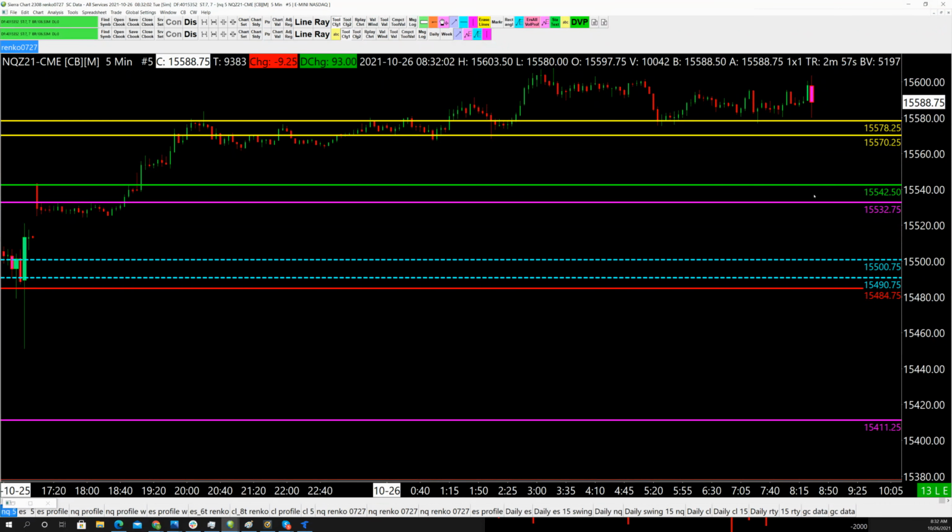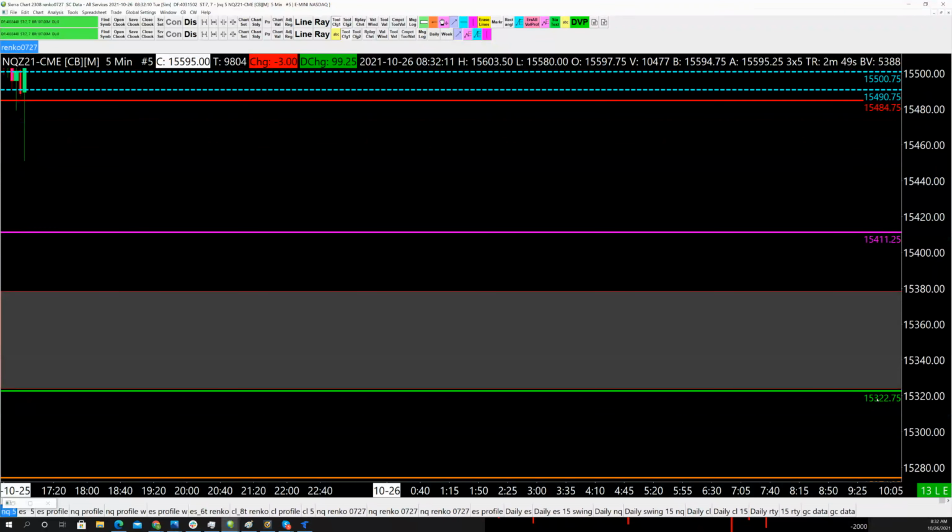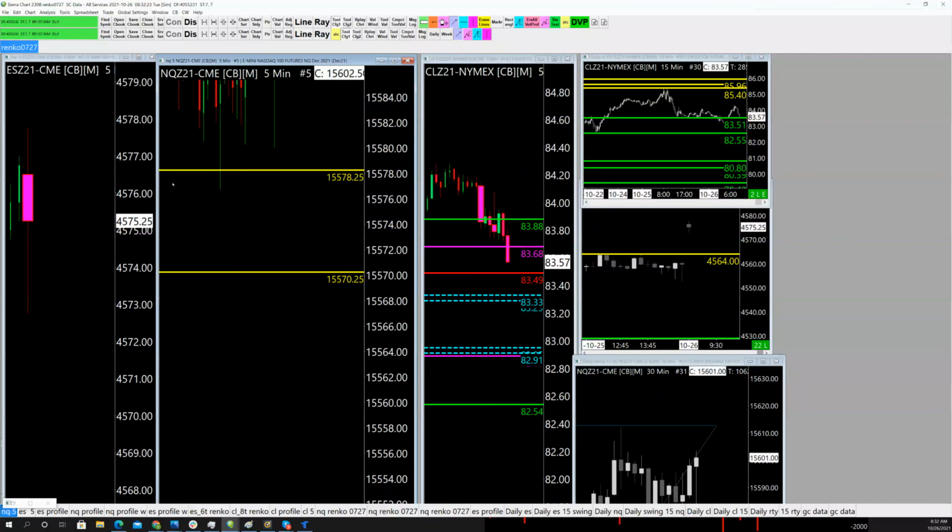So again, first clue that there's any issue is below 15,542, and it probably gets bought realistically. And then obviously the sign that there's a problem is if we get below 15,322 today. That would wipe out all of yesterday's gains. Obviously, it clearly would blow out the 50/60 retrace. Attitude has to change there at that point.